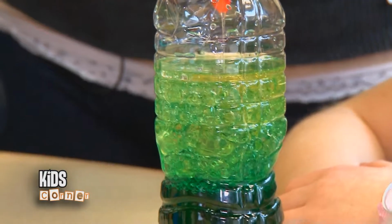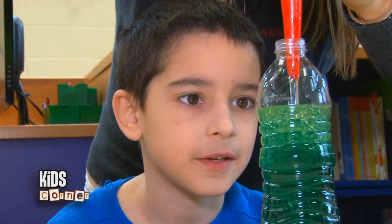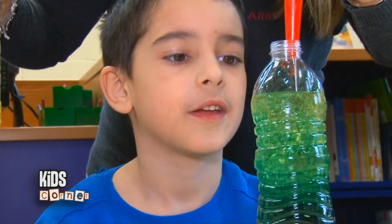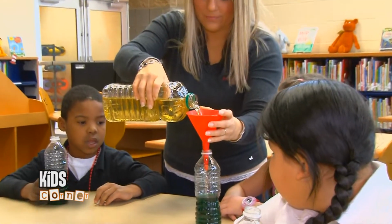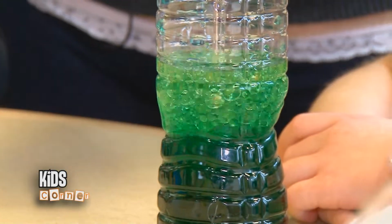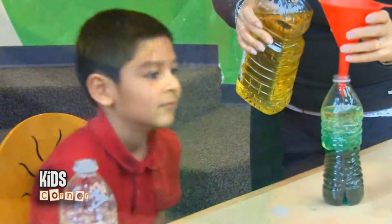Do you see where the water and the oil have separated? Do you see that anymore? Is the color separating? Oh, young man, do me a favor. Take your lid off for me. Ew, the oil on me. You can rub it in. It won't harm you. This oil that Miss Chrissy's actually using, you can actually cook with at home.